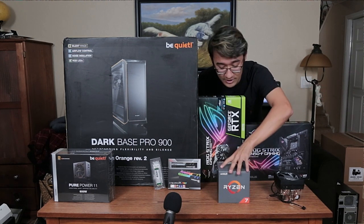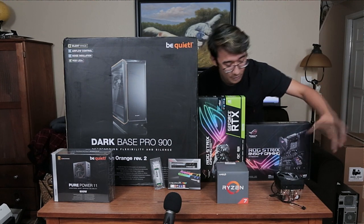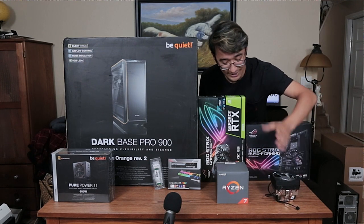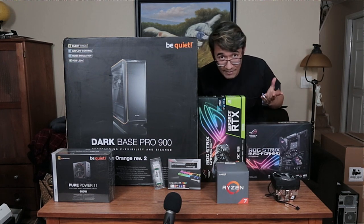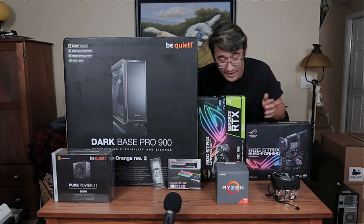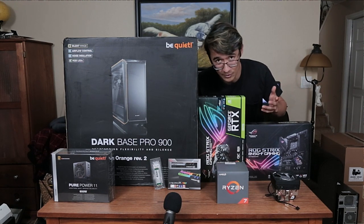Now for the cooler, this does actually come with a stock Wraith cooler. However, I wanted to make this look a little bit nicer, so we do have a Wraith Prism that we're gonna be using instead of the traditional stock cooler. For our graphics card, we have an RTX 2070. This is the Asus ROG Strix variant. It is an amazing looking card, and obviously it performs very well too.